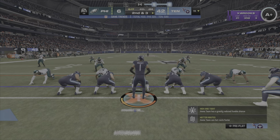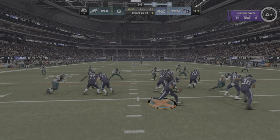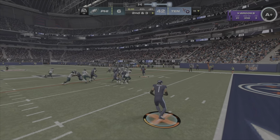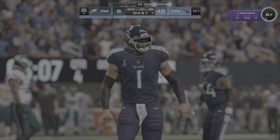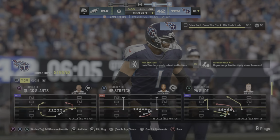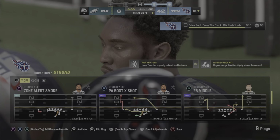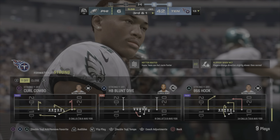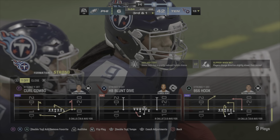Here's second and three. They'll run it again with Henry. Just a couple on the pickup there, and now it's third down. If they're going to get a first down out of this, they're going to have to earn it because there's been tough going in the interior there. And here we are on third and one. Be prepared. Brace yourself. Going to be some contact going on.